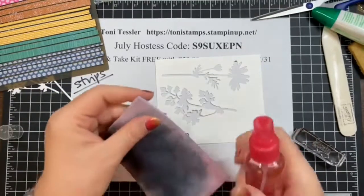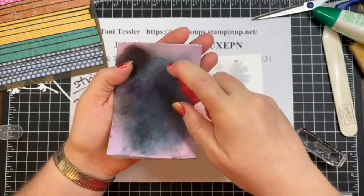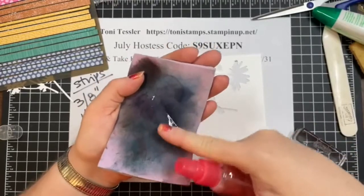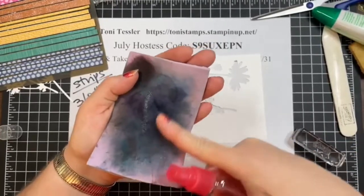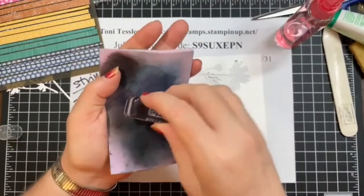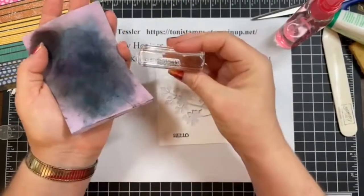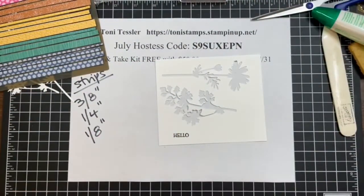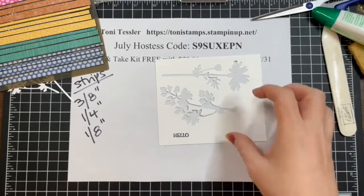So this is the way I cheat when I forget to get my chamois wet. I just spray water in it, rub it in, just to get this little part wet. Good enough. And then clean. Done. Okay. So that is going to dry.